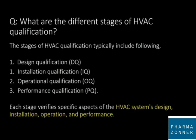Next important question is, what are the different stages of HVAC qualification? The stages of HVAC qualification typically include the following. First, design qualification, also known as DQ. Second, installation qualification, that is IQ. Third, operational qualification, OQ. And last is performance qualification, that is PQ. Each stage verifies specific aspects of the HVAC system's design, installation, operation and performance.